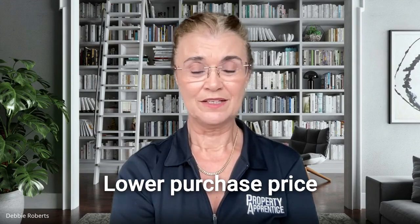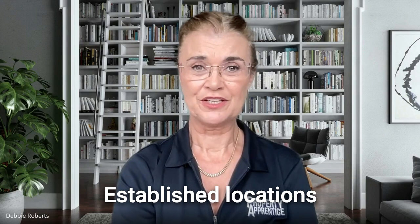When we compare that with existing properties, number one, lower purchase price. As I mentioned before, you can potentially purchase the property below its current market value, especially if you're dealing with a motivated vendor. And that enables you to make your money when you buy instead of waiting for capital growth. And also, as I mentioned previously, existing properties do tend to be at a cheaper price point than brand new properties.